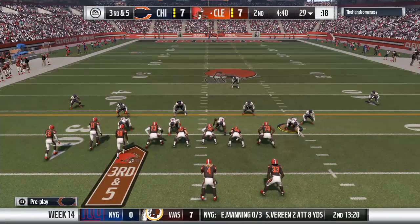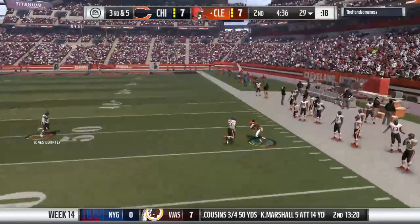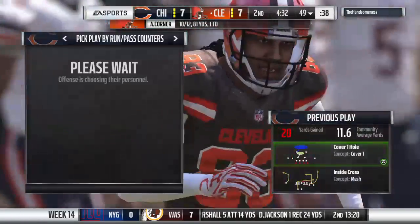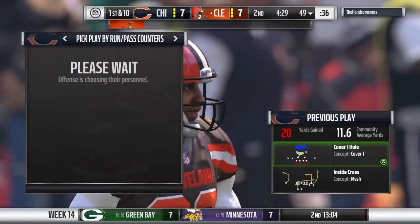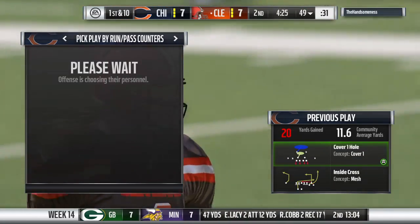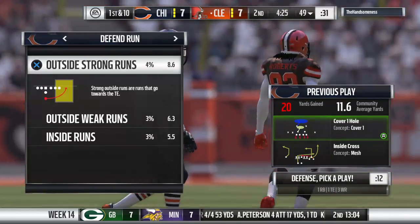All right, here we go. Out of the gun, they'll look to throw. He finds Roberts, complete. And he will have the first down as he's brought down up near midfield. And now the passing game here in the second quarter starting to heat up a little bit. Don't you feel the rhythm starting to happen, right? You see it now, the confidence is starting to rise.